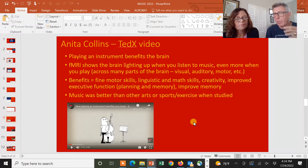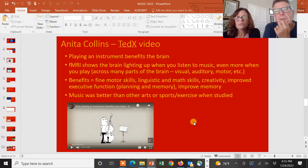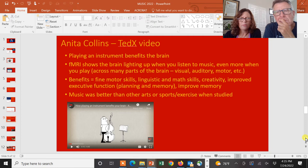And just the recruitment of each neuron responsible for movement, that's the executive that says, okay, you're going to do this one, this one, this one, this one, this one in a sequence. And so they found that music was even better than other types of art activities like painting or sculpting or whatever, and other sports and exercise, because it did so profoundly light up the whole brain. We see it a little bit with yoga, but we definitely see it with music.